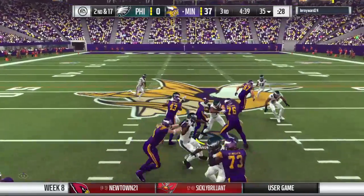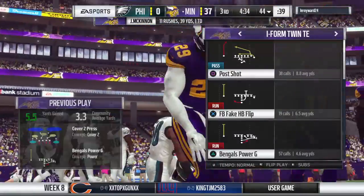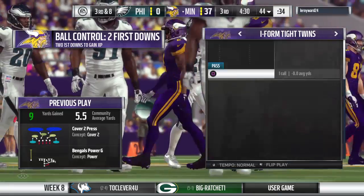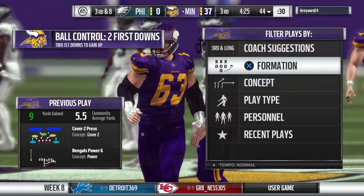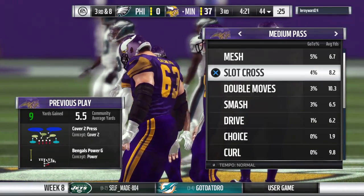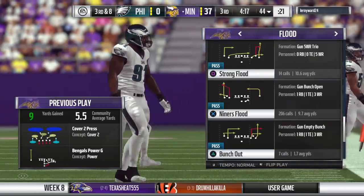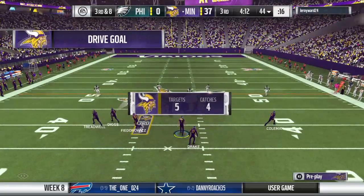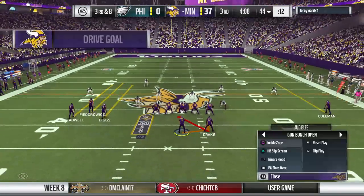Here's McKinnon. And he'll be brought down just shy of the 45. 9 yards on the pickup that time, so he got more than half of it back. But it's still a 3rd and 8. And if they want to keep this drive alive, they'll need 8 yards here on 3rd down. Hurry up, here we go.